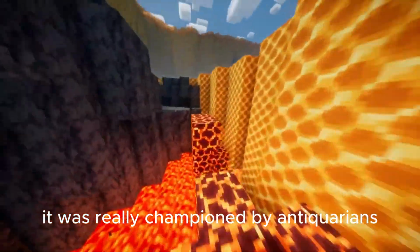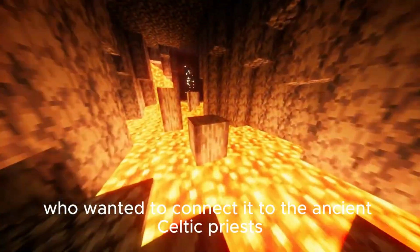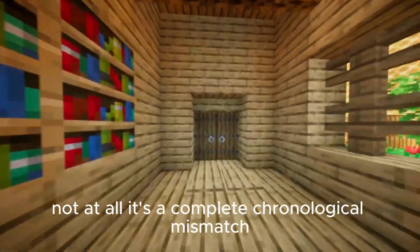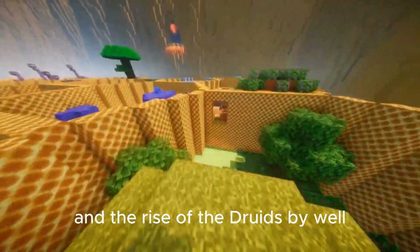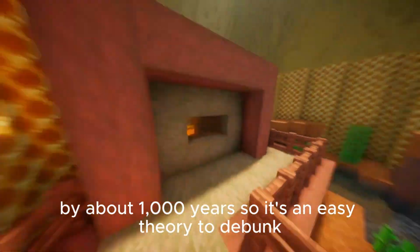It was really championed by antiquarians in the 17th and 1800s who wanted to connect it to the ancient Celtic priests, the Druids. But the timeline just doesn't work. Not at all. It's a complete chronological mismatch. The archaeology proves the main construction of Stonehenge predates the arrival of the Celts and the rise of the Druids by about 1,000 years. So it's an easy theory to debunk.